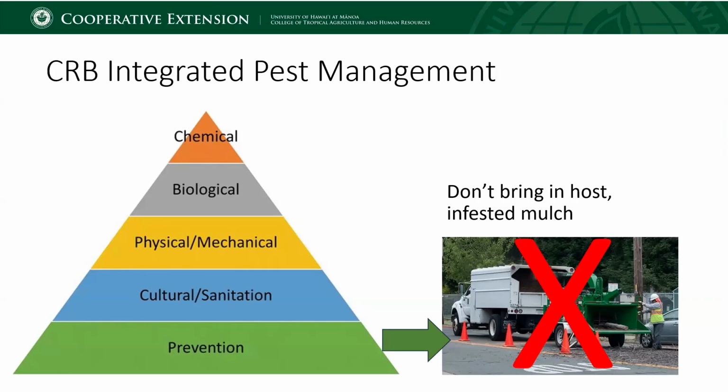So some of the things to manage it: we try to do an integrated pest management approach. Rather than just spraying everything, try these other steps first. The first one is prevention. Just try to avoid bringing them to your island or to your area, which, like we said before, the main vector is going to be mulch and organic debris plant materials. So if you can, thoroughly inspect and survey any material you're planning to transport for any signs of adults or larvae. And if it is infested, just contact the appropriate on-island group to deal with it.